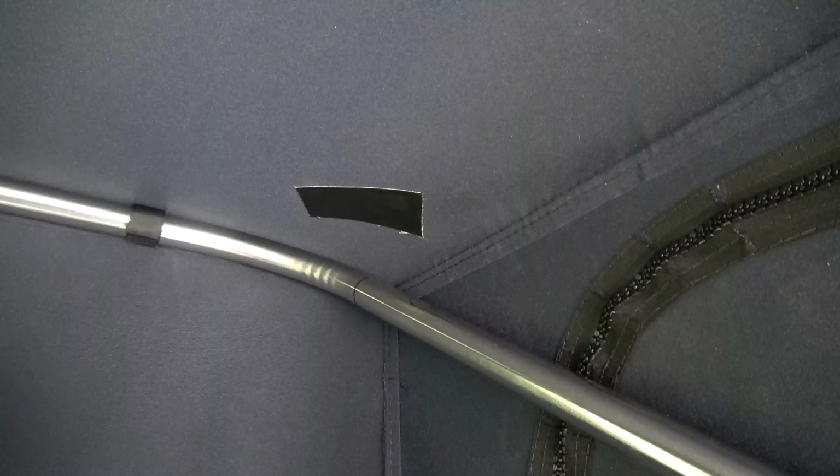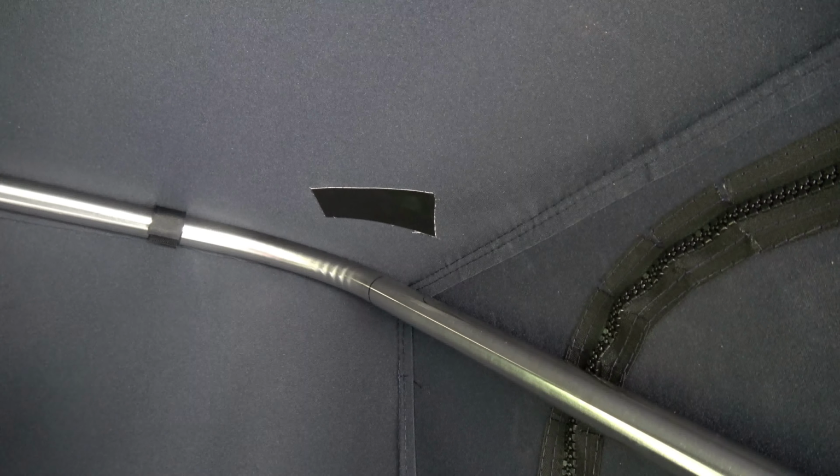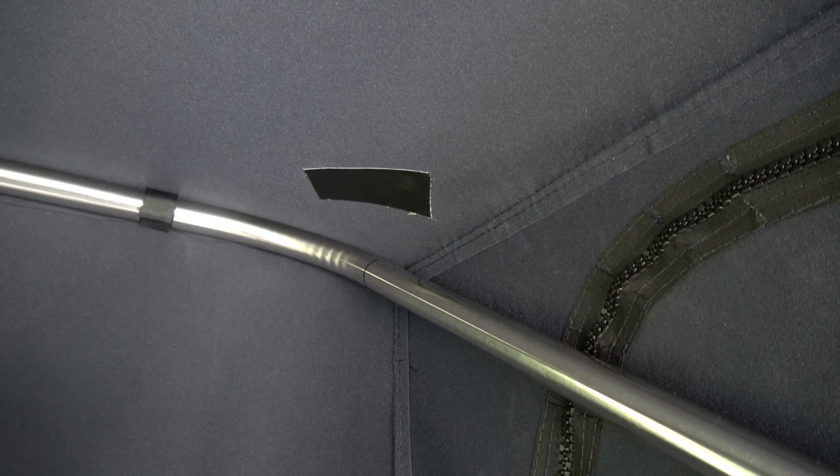So I've been in touch with the very helpful people at Jektek, and they can fix it. So we'll arrange that later in the year. But for now, here is my invisible repair. Wouldn't know that anything had happened, would you?